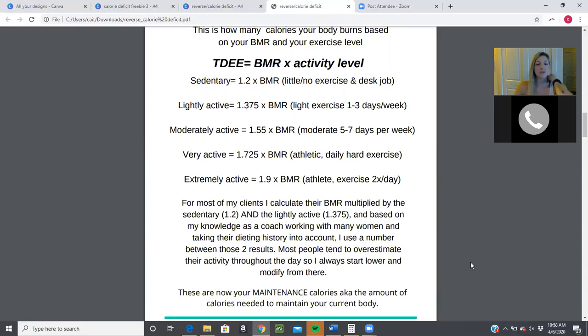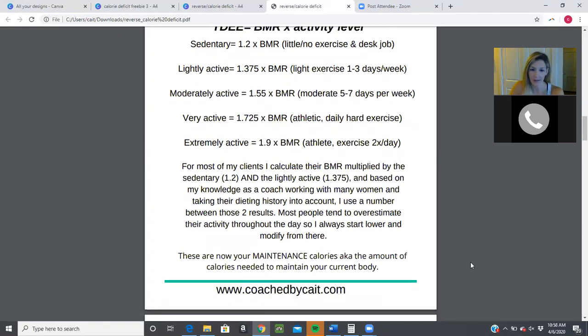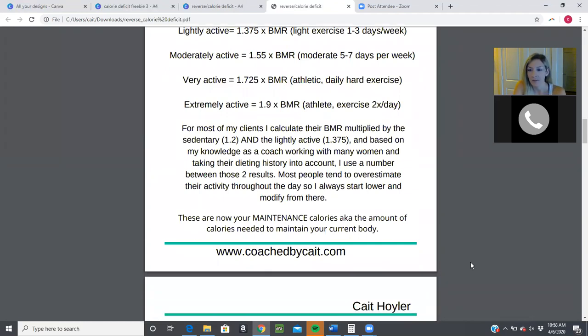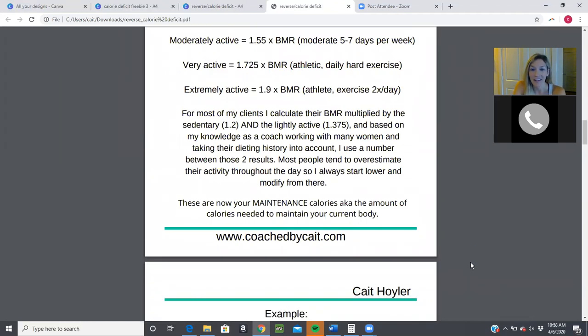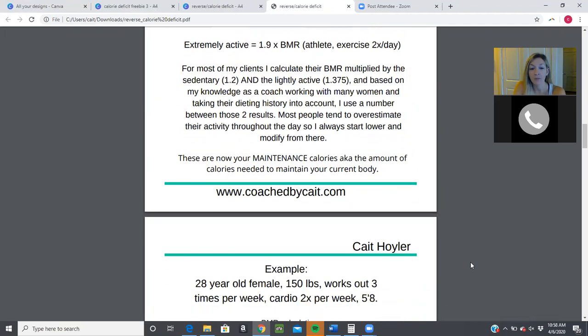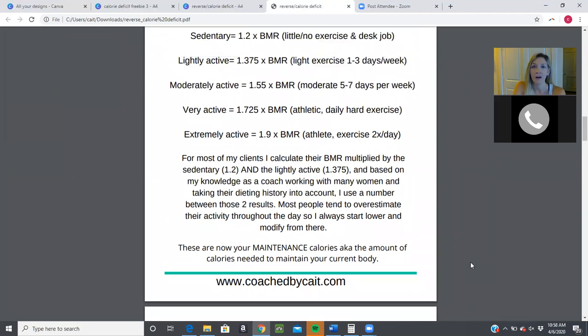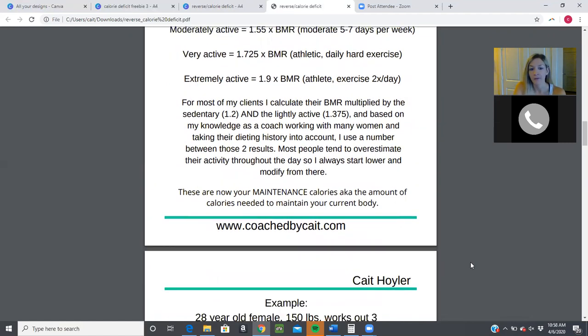But most of us would be between lightly and moderately, I think, at this point, with gyms closed and not being able to really leave the house very much. And so I explained there what I usually do for my clients. Most people do tend to overestimate their activity level, and that can cause us to think that we should be eating more than we are. But you can play around with that a little bit.